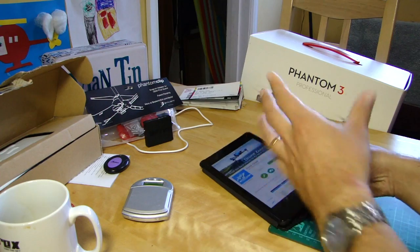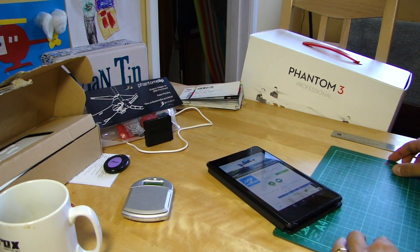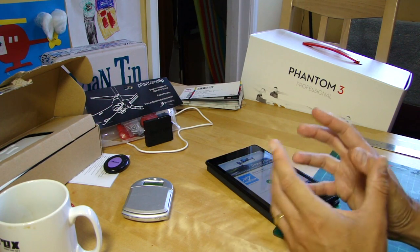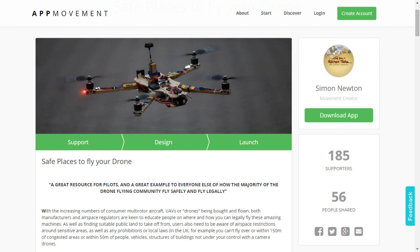So, you may remember that a while back we had the idea to use a website called App Movement to put together a concept for an app that would help us to find good places to fly drones. And by good, I don't mean, you know, you'll get some really epic shots of scared, terrified people as you buzz by their head, or over motorway bridges or anything stupid.